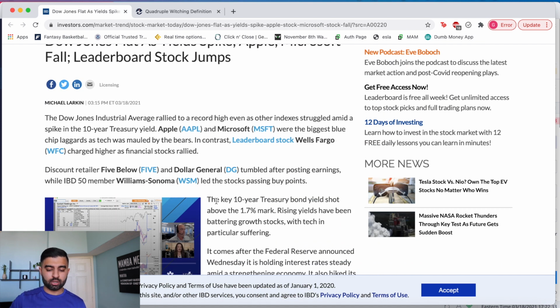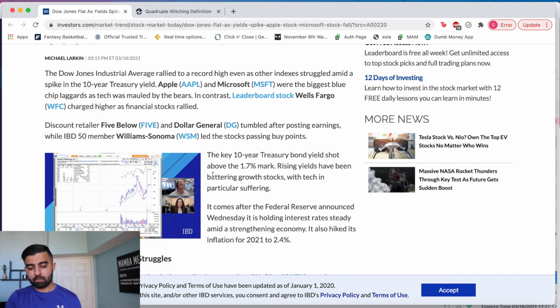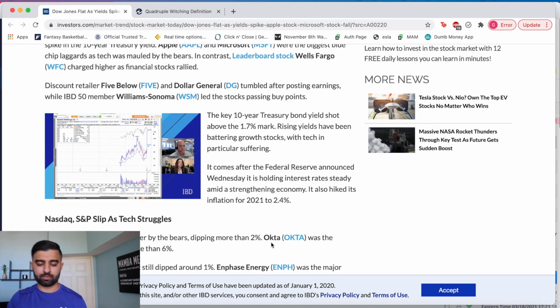So the 10-year treasury bond shot above the 1.7 mark, which as a result has been battering growth stocks, with tech in particular suffering, exactly what we saw in the indices, right? NASDAQ down 3%. S&P and Dow Jones still down, but definitely not as beaten up as the NASDAQ. So that's what we're looking at, guys. So Wednesday, you guys remember yesterday, the Fed announced that they're holding interest rates steady, which led to that hike we saw at the end of the day. But clearly, with the yield rising, we are seeing a little bit of a pullback again.